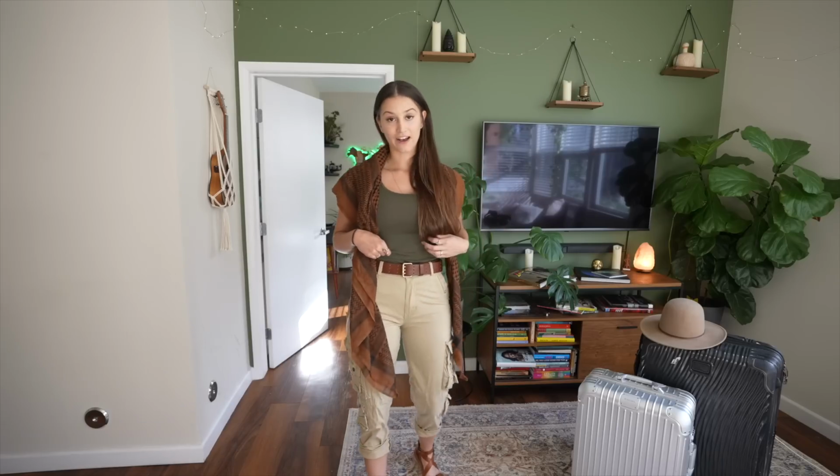I also have a lot of these tank tops, which I found one brand of tank top that fits me really well, and I got them in a ton of different colors. So I have greens, browns, whites, and blacks, and I usually bring one of each, and I can just sub them out, and it almost looks like an entirely different outfit if you're just changing your shirt color.